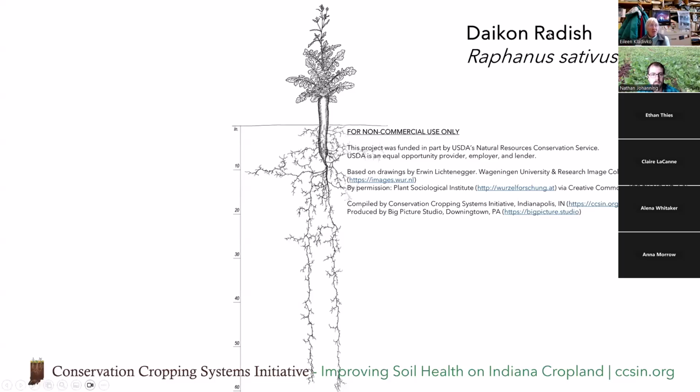So here we have the daikon radish, which we just looked at a picture of in the field. And you can see besides the tuber, we have some deep tap roots with only a little bit of branching, but you can just see how that's going to affect flow down in the field.